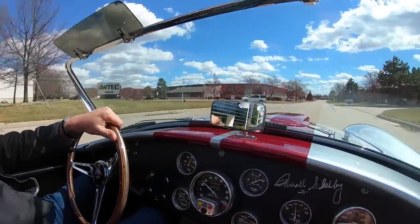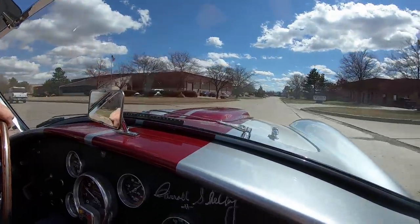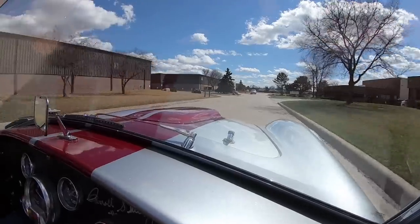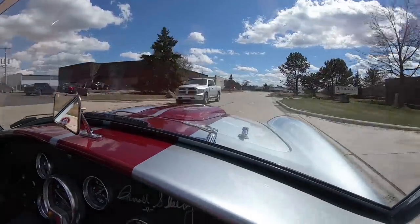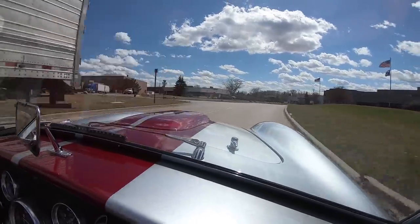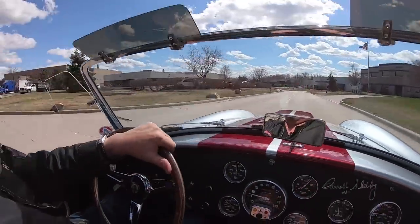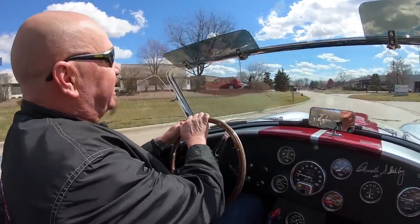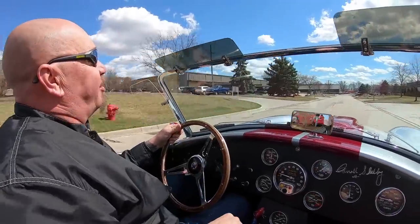Cobra. We got 427 all aluminum FE power with a supercharger. You want to talk about horsepower? We got horsepower right here, guys. All you need.